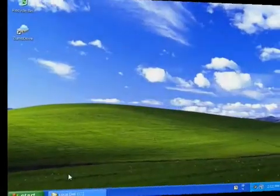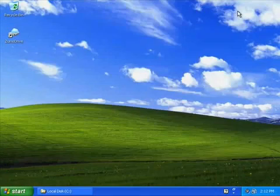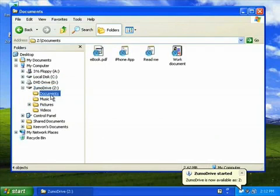I really like my netbook because it's extremely portable, but there's no way I can bring all my documents and media with me. As you can see, it only has 4 gigabytes of free space left. Once I open ZumoDrive, I've supersized my netbook. I can carry around as much content as I want, and I don't have to wait around for my files to download.